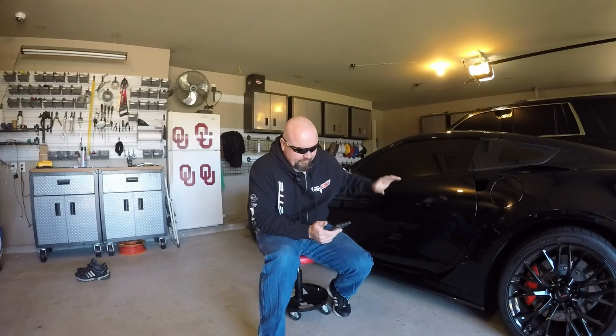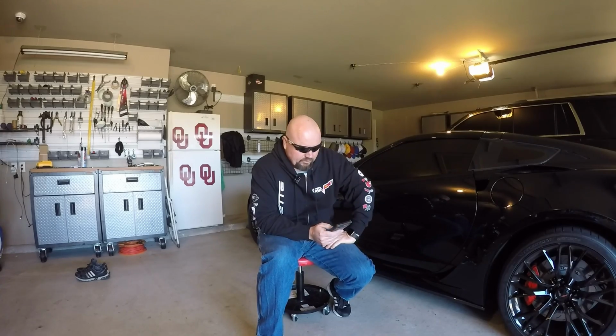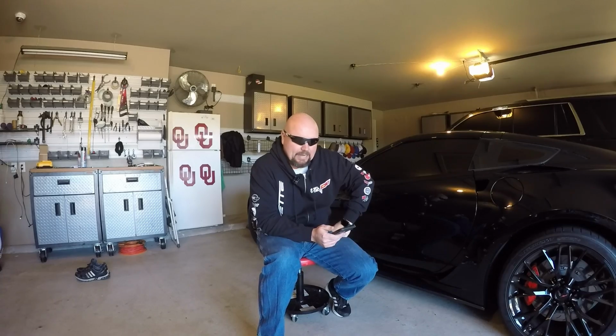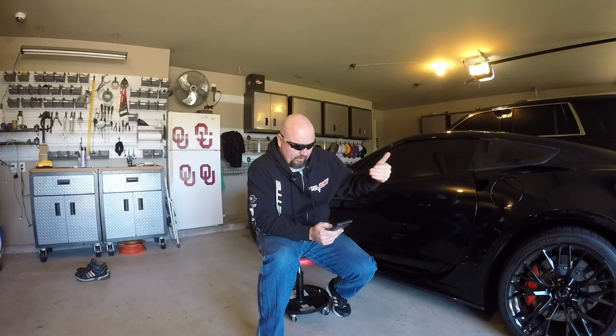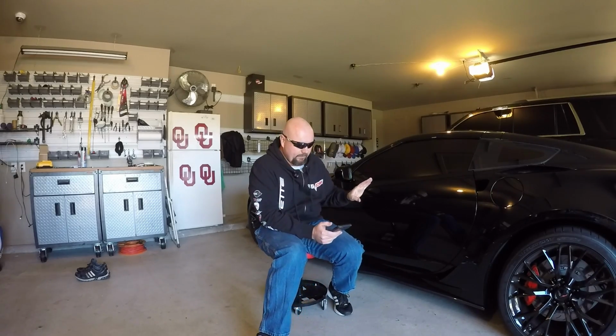Then I did the floor mats inside, which is just eye candy Z06 floor mats. They ran $69. So that's a total cost of mods that I've done of $10,119. If you add that to the cost of the car that I paid for it, I have about $94,916 in this beautiful car right here.